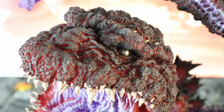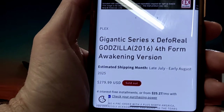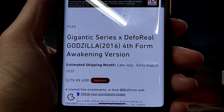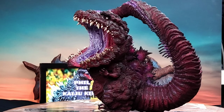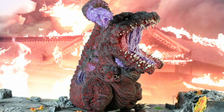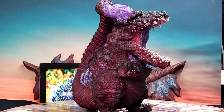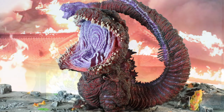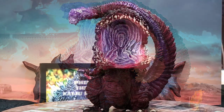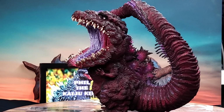Yeah, on the xplus North America site it says Gigantic Series Deforeal Godzilla 2016 Fourth Form Awakening Version. So as this figure merges the uniquely styled charm of the Deforeal series with the imposing presence and intricate detail of the Gigantic series, creating a truly awe-inspiring collectible. The Shonen Rick exclusive comes with the light-up feature, of course. Pretty cool.